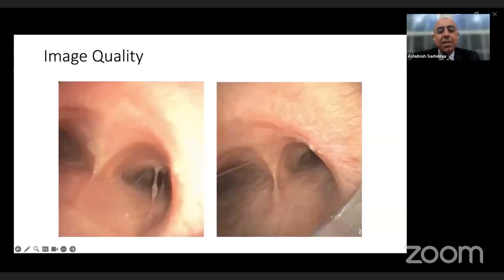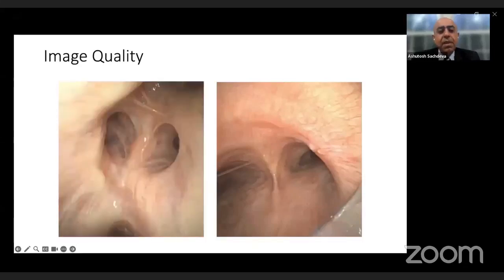So I have on the left, there's a mucus, and then after we suction the mucus, I try to mimic the same position of the scope. So it's very hard to tell. I will tell you that on the right, where you see the glimpse of the endotracheal tube, that is from a reusable bronchoscope, and I chopped off the black areas.